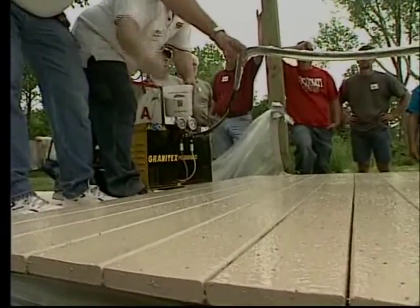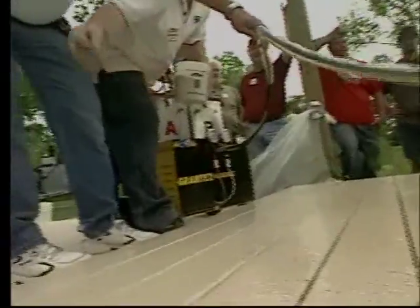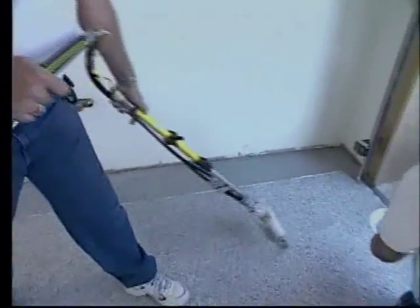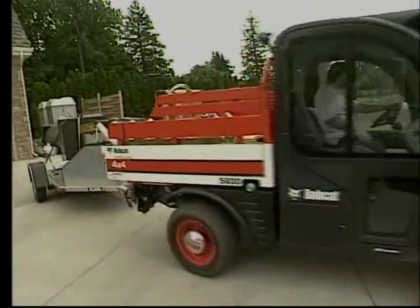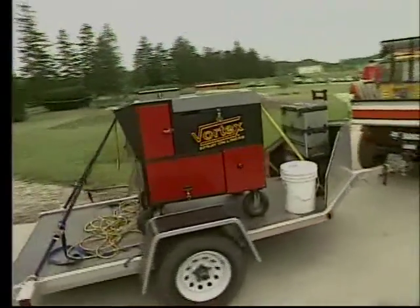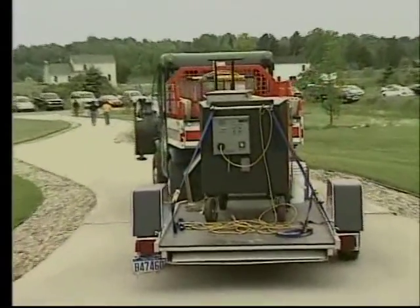Also with the Granitex, I can lay down granules or chips that will give me the granite look. They do everything from custom chip colors, graphics, to very little chips that kind of give it an accenting. What makes Vortex special is that it's the only system that is truly 100% portable. I can put the whole system in the back of a pickup truck or a trailer, take it virtually anywhere, coat anything that you may want to coat with no additional compressors or generators to make it work. With a simple 110 outlet is all you need.